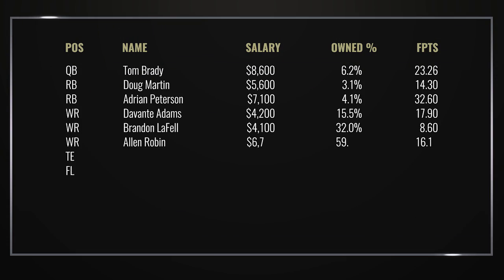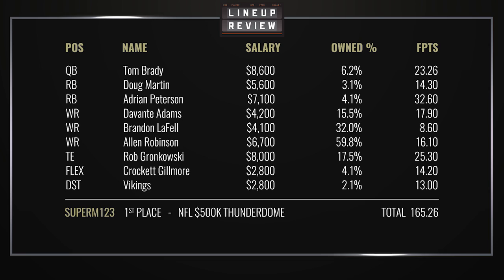Looking at the Thunderdome lineup now, this was won by a player, Super M123. He again used high efficiency red zone targets, Rob Gronkowski, Allen Robinson. I really like those picks. I think Rob Gronkowski in particular this week was a little bit overlooked. He wasn't as high owned. He's got a lot of upside obviously every week, so getting him at a little bit lower ownership percentage was a good play by him.